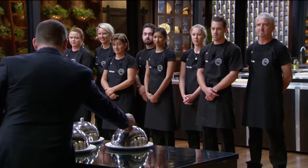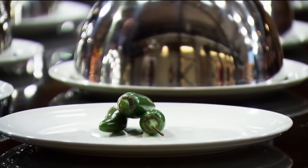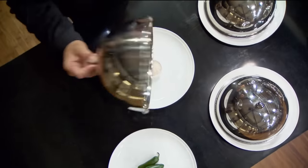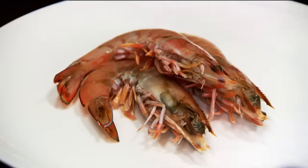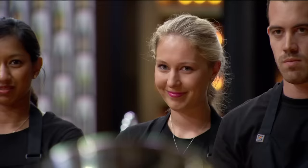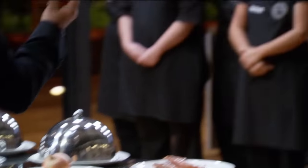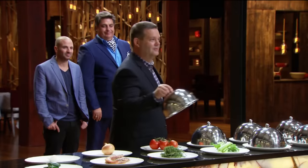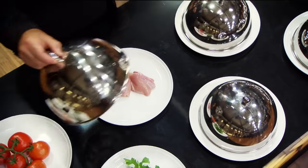First one, everybody got. Chili, jalapeno. The next ingredient, everybody got right too, which was? Salt. Next one, prawns. Prawns, tick. I didn't put that down. So, Georgia, what happened there? Maybe I missed it in the bowl, or maybe I ate it and just didn't taste it, but yeah. Next one. Onions. Thyme. Tomatoes. Celery.